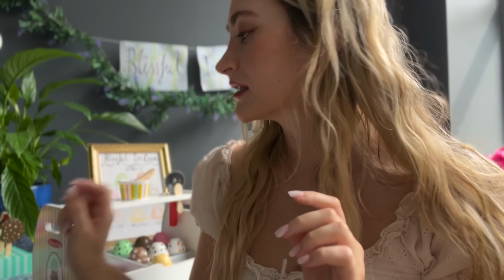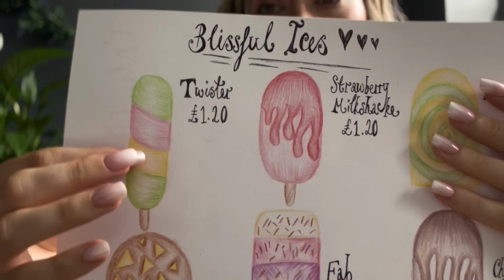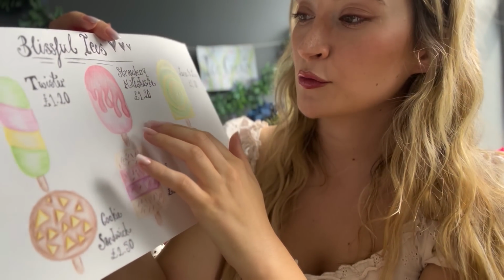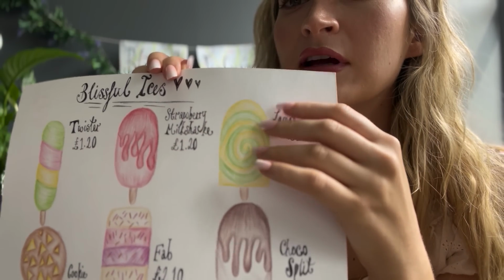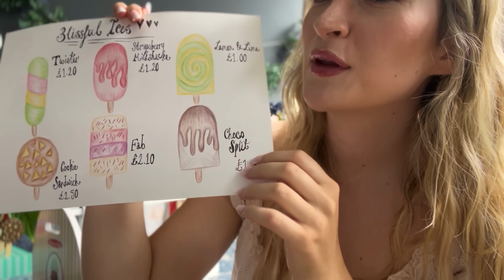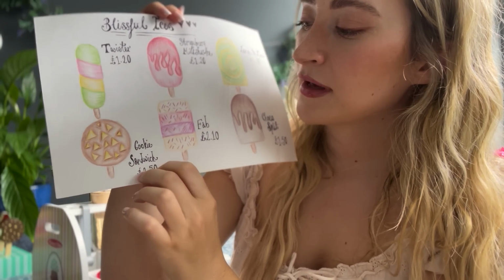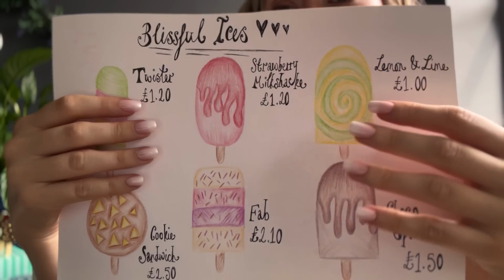Ice lollies. Yes, of course we've got ice lollies. We have six. 1, 2, 3, 4, 5, 6. Six on show today. I have a little menu here. Let's just take a quick look. So we have a Twister at £1.20. Strawberry milkshake at £1.60. Then £1.20. Quite cheap. Lemon and lime. It's a lovely refreshing one. That's just £1. Bargain. A choco split at £1.50. A fab for £2.10. Pretty expensive. Then finally we've got the cookie sandwich at £2.50. There are your options.